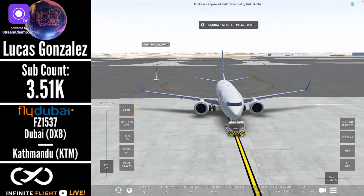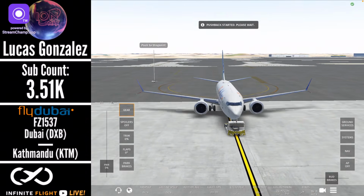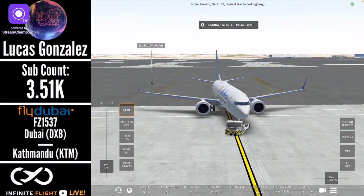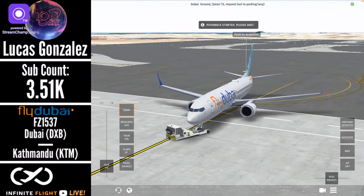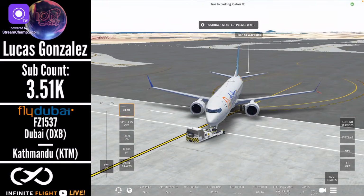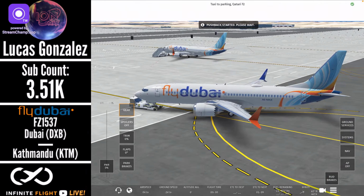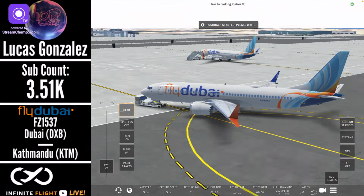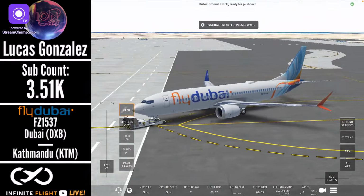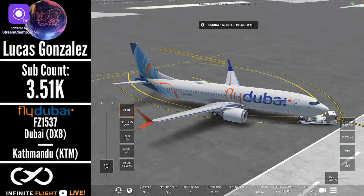Pushback approved, tail to the north. Turkish 062. Oh, no, wait, no, you're traveling in April. I forgot about that. Dubai ground, Qatari 72, request taxi to parking. Qatari 72, taxi to parking, at your discretion. Pushback approved, tail to the north, Air Baltic 974. Taxi to parking, Qatari 72.